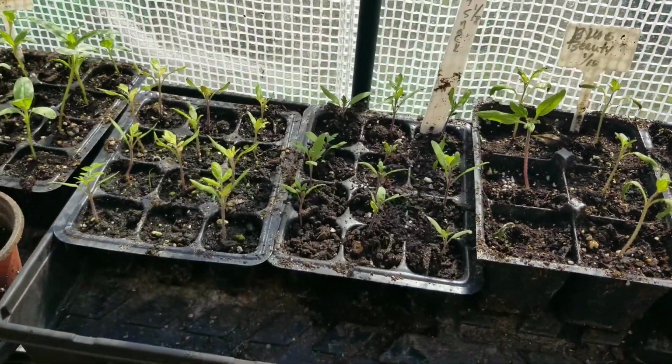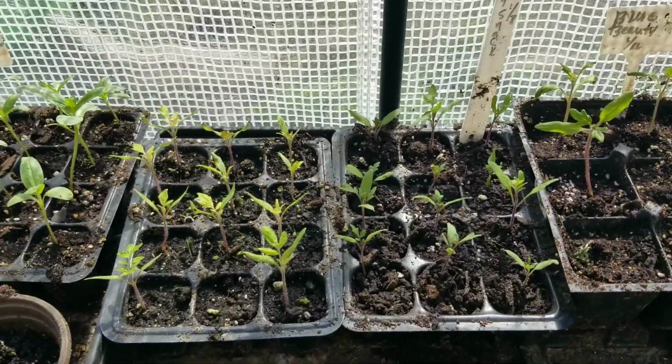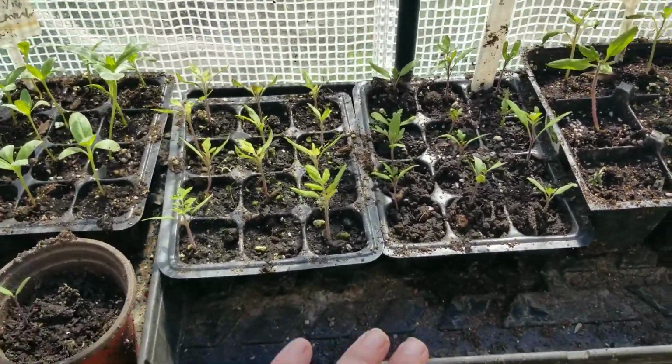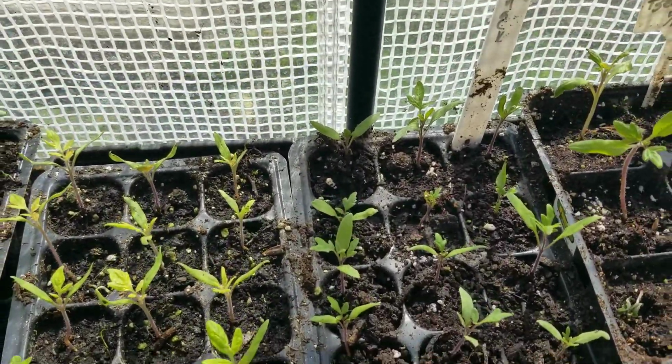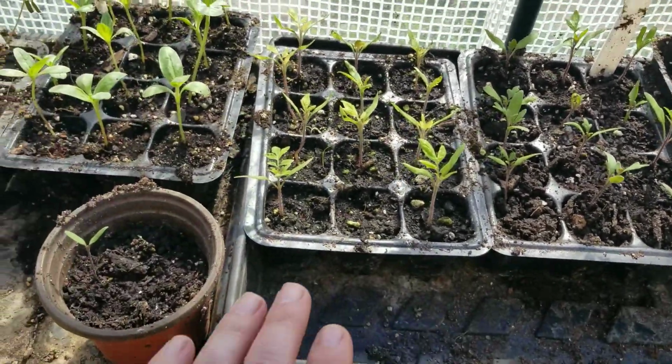And I took the tomato and I split it in half and split the seeds between 2 different little 4-inch pots, and I got all of those from there. And I have another little container of them as well.